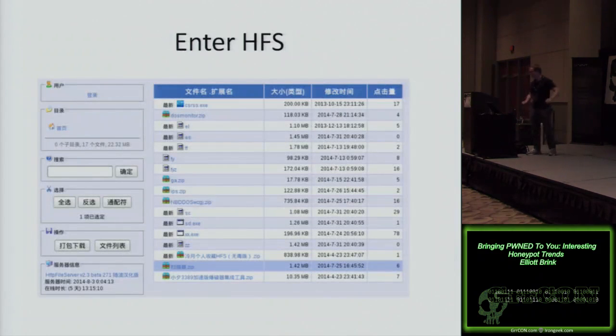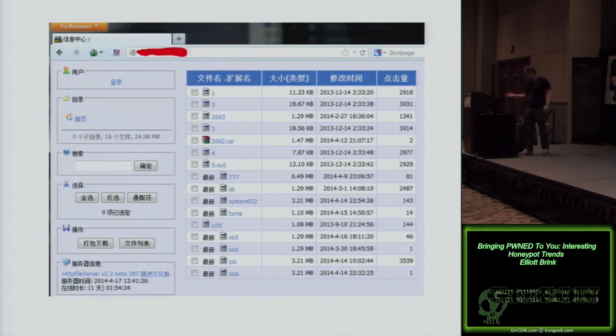Enter HFS. This is the common scenario where they were downloading these files from something called HTTP File Server 2.5 or 2.3 beta. They usually contain just generic named files, DOS monitor up there. This is all malware, and actually HFS is included as well. And just another example screenshot of a couple of these. These ended up being fairly simple.